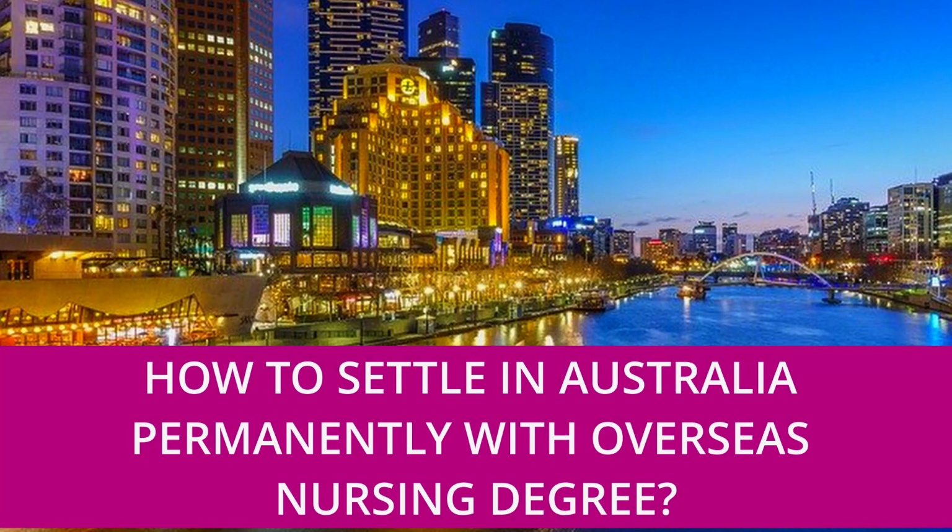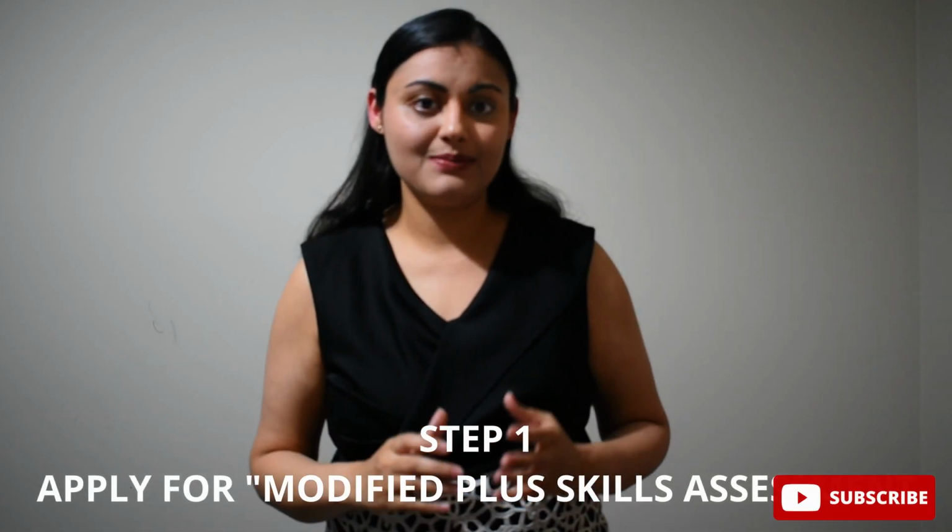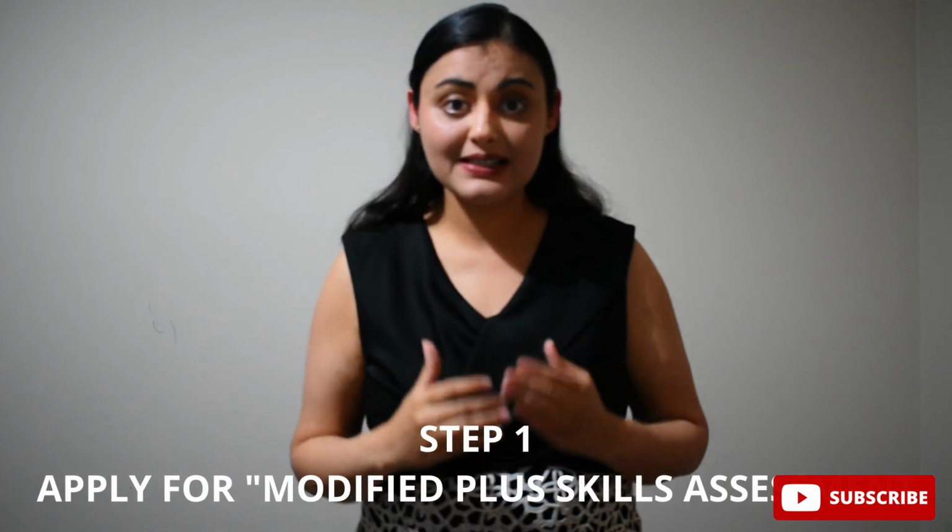Now let's look at how you can settle in Australia permanently if you have qualification from overseas. Apply for skills assessment in category called Modified Plus Skills Assessment on this website. The cost is about $340 and application can be made online. A positive skills assessment is the first step towards applying for permanent residency.